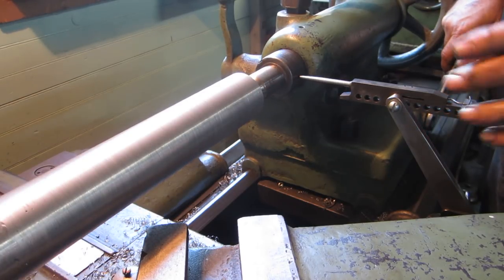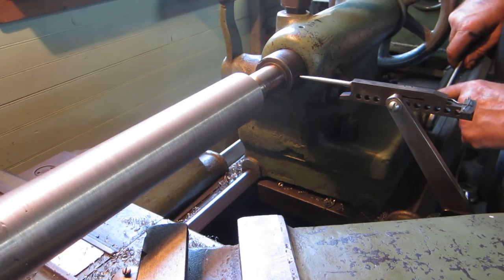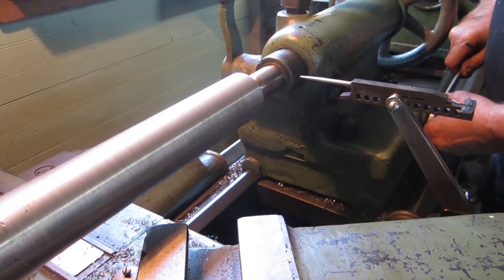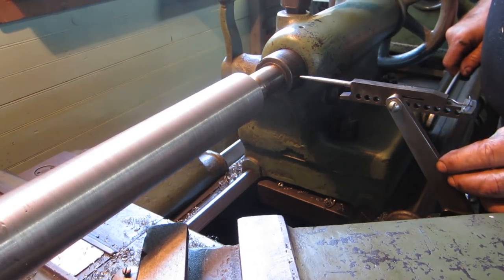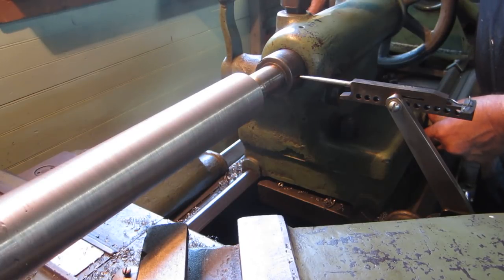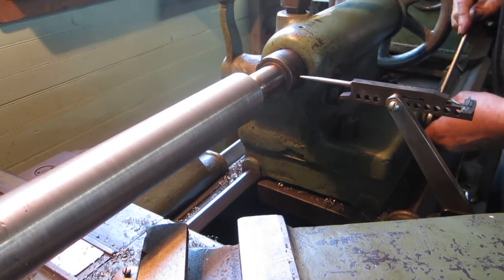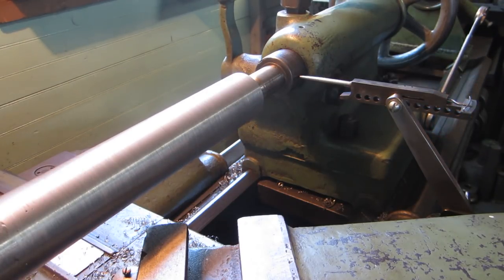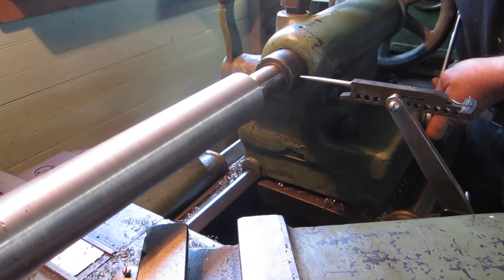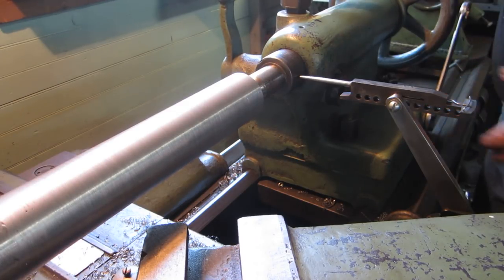Okay, I've got the dial indicator set up here. About zero, so let's see, we got to turn this thing clockwise to move that way. Wrong way. Actually, what happens is it starts to turn the wrong way first. Okay, try that.